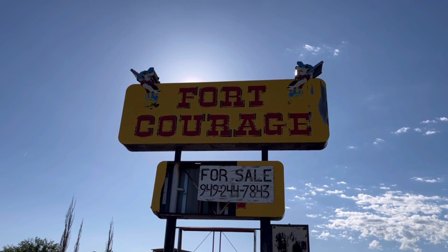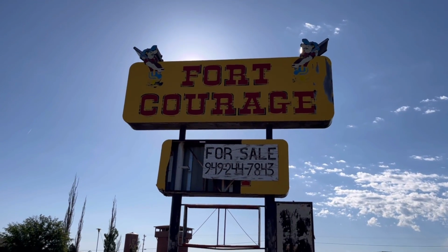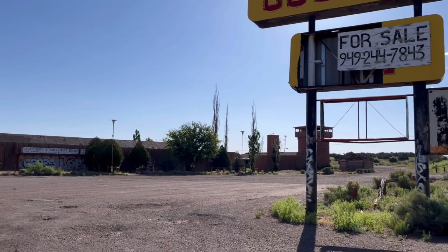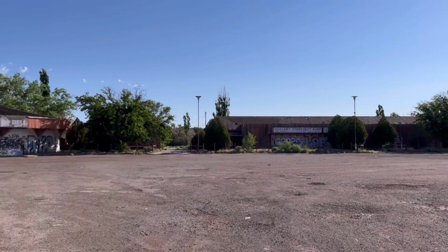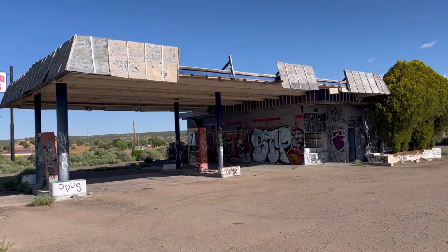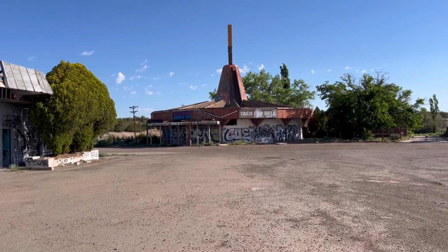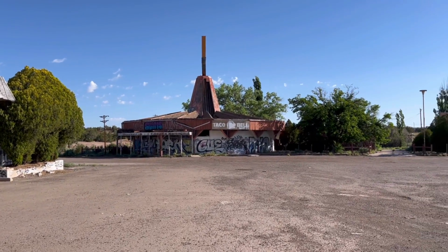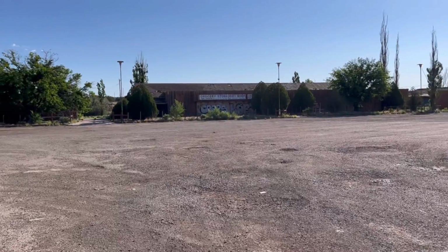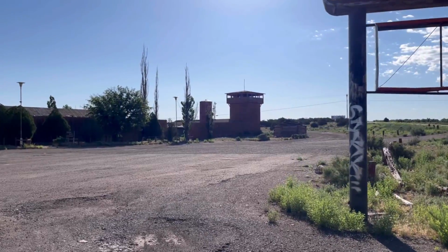So I'm here at Fort Courage here in Arizona. I'll show you around some of this abandoned here. So we got a gas station, a pancake house slash Taco Bell, a grocery store, and whatever this is up here. It looks like an old fort.